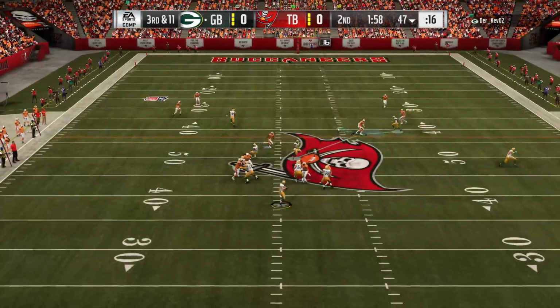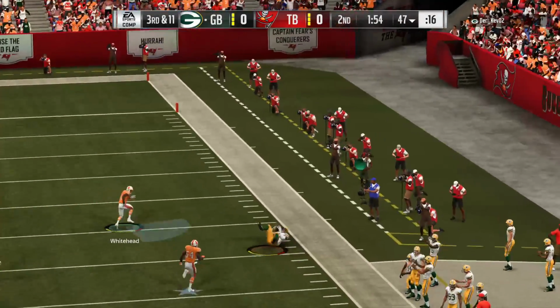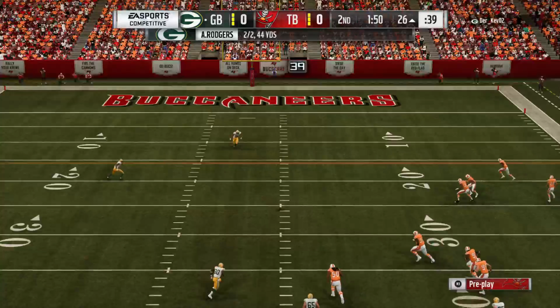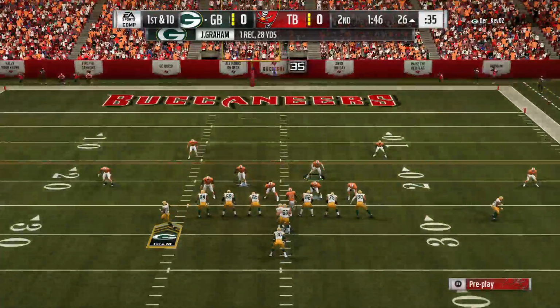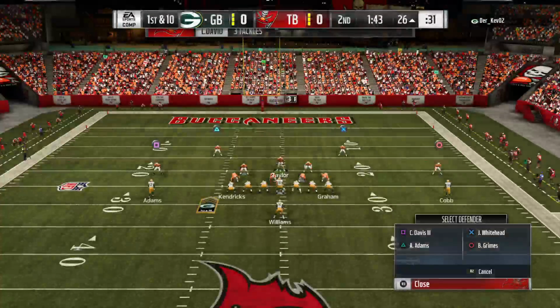Throwing is Rodgers on 3rd down. Toward the sideline. Did he keep the feet in? Yes, he got them both down, says the side judge. And that's good enough for a 1st down. A big 3rd down conversion with a gain of 28.